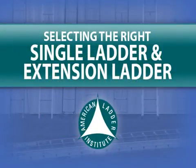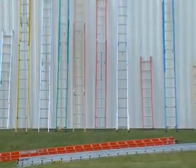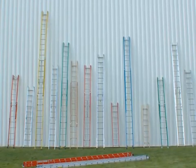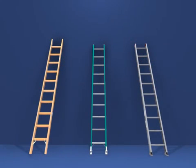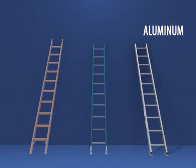Single ladders and extension ladders are manufactured in a variety of sizes, materials, and duty ratings. To select the right single or extension ladder for a particular job, the following must be considered. Work site environment. The work site environment is the first factor in choosing the material from which the ladder is constructed. Ladder materials include wood, fiberglass, and aluminum.